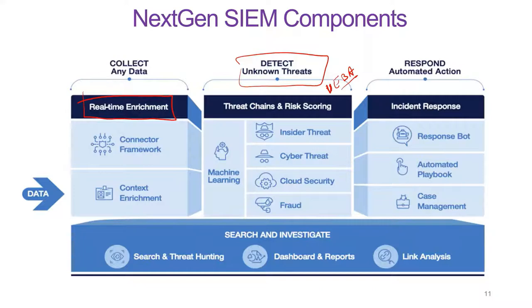We also do search and investigate. There also comes a component of threat hunting and also the real-time feedback which the analyst gives based on the adaptive learning. The analyst is also an ongoing process who gets involved in the search and threat hunting. And then the dashboard and reports give you wide visibility of the security incidents which are happening in your organization, and the KPI parameters to be validated with the reports. The link analysis could be online reputations for a kind of sandbox environment.